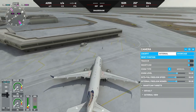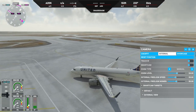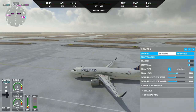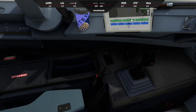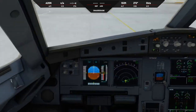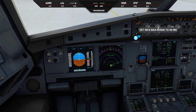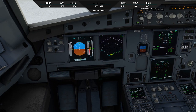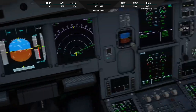There's a FedEx somewhere here. 1649, ready to taxi to 15 left. 1649, runway 15 left, taxi via Romeo Bravo, Whiskey Bravo, Whiskey. Romeo Bravo, Whiskey to 15 left, that is 1649.